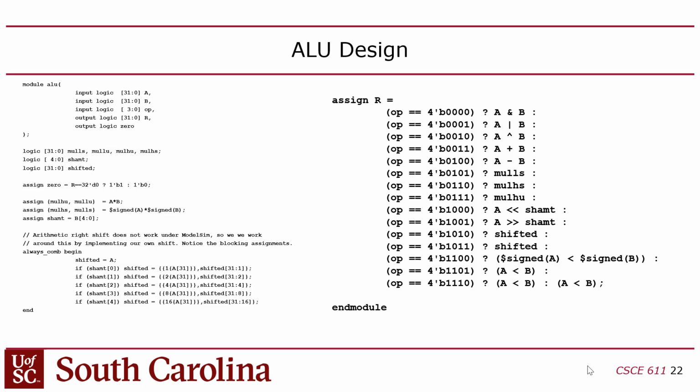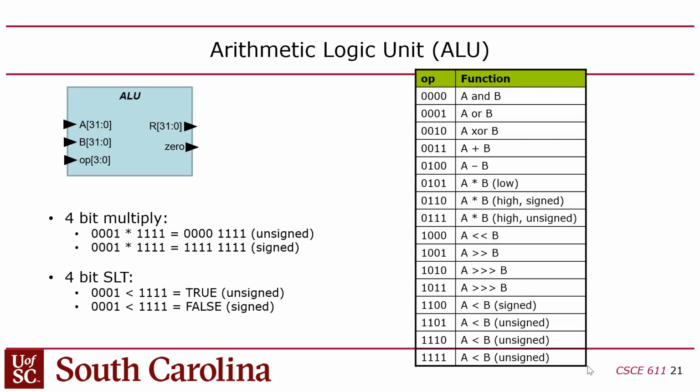So you can use that code, and the problem though is that in order to implement your control unit, you're going to have this table a lot. It's in the lab sheet too, by the way. It's also in the slides, or you can look at the Verilog code. But you're going to have to refer to this a lot, because you're going to have to set the ALU op for all your instructions, so you're going to have to refer to this table to do that.